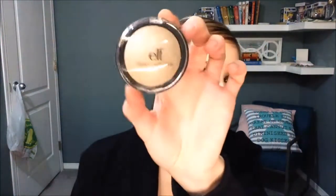Next ones here are these e.l.f. ones. These are their baked highlighters. I just actually posted a haul on these, but they're already a favorite. They are amazing. They have such good pigmentation. This one here is Blush Gems. This is more of the pinky one. So it's more of like a rose gold, and that's what that looks like there. Highlighters are really hard to swatch so you can see the true beauty of them, but there's that one. This one here is the more champagne, and this one is in Moonlight Pearl. And that's what that one looks like, and I'll swatch it right next to it. And there's that. So you can see the nice sheen on that one.